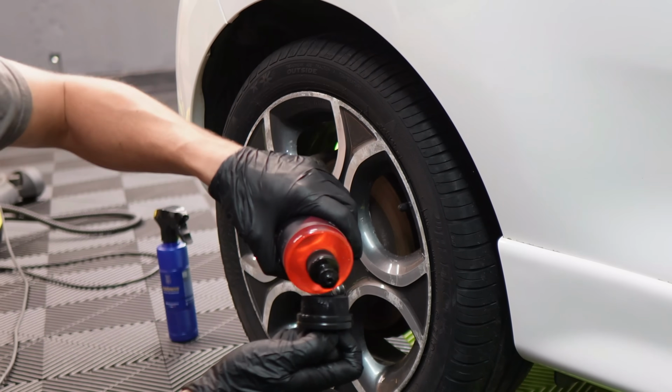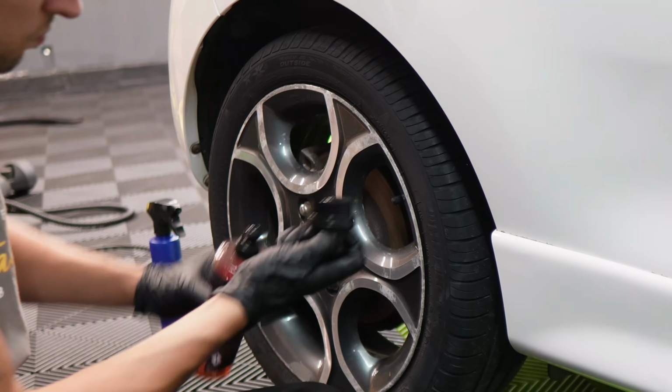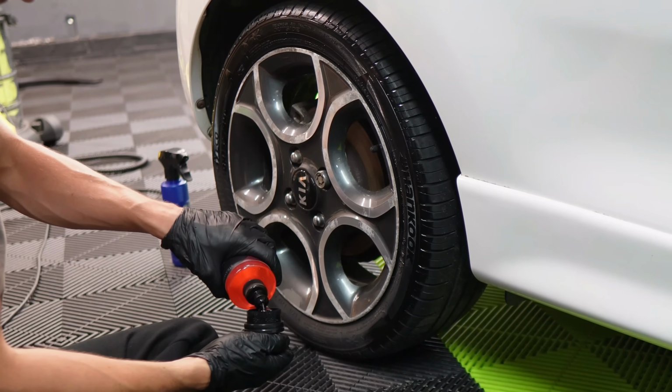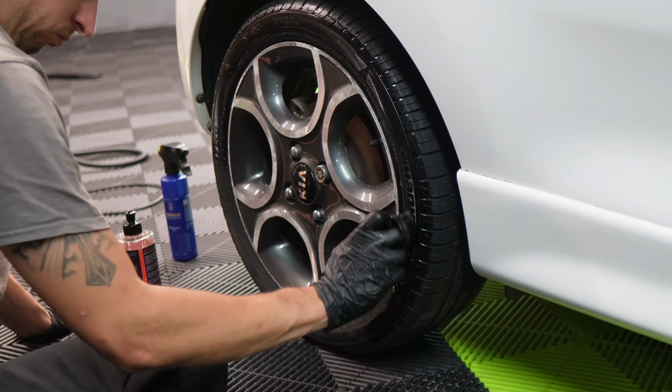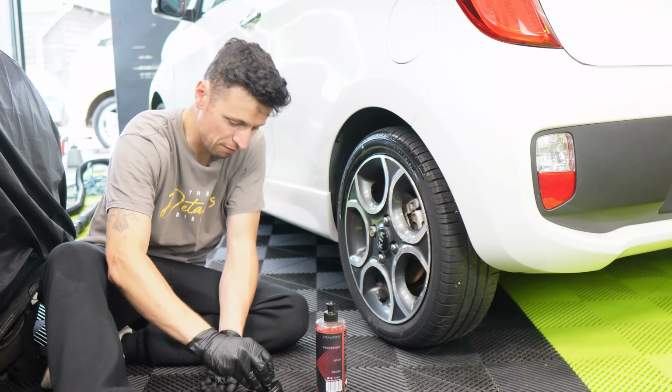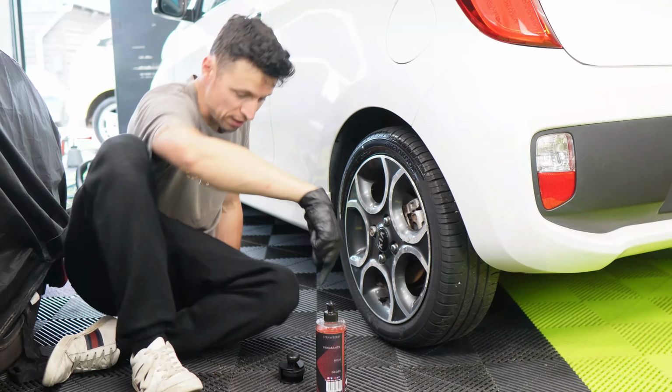The tyre gel of choice is the new and improved formula by Infinity Wax, and it's fast becoming my go-to gel as it's very easy to apply, not too thick, and it leaves you with a nice uniform finish. I like that, love that combination, they're really good.